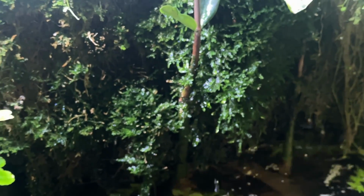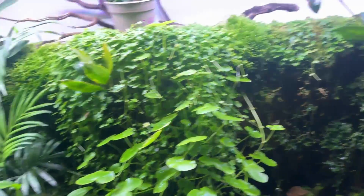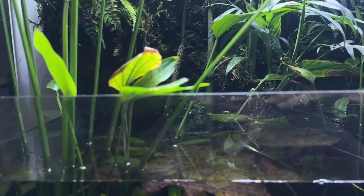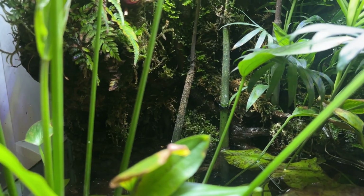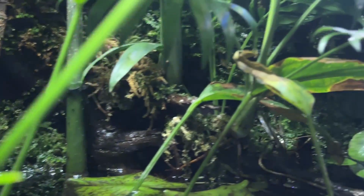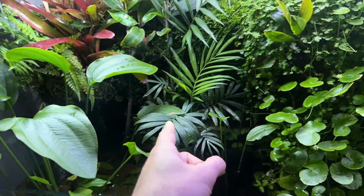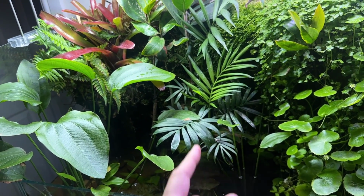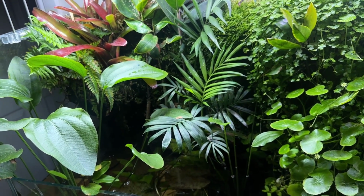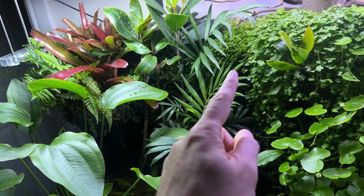In here, most of the mosses are doing amazing because they get lots of moisture. I'll have a look at mosses in here. It's probably difficult to see, but overall doing quite well. And I have here this parlor or areca palm, which has been here for ages and wasn't really doing well, but recently started growing really well.